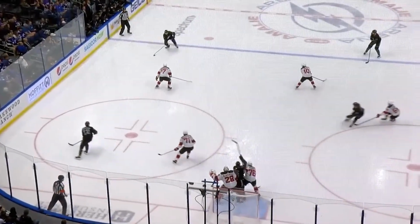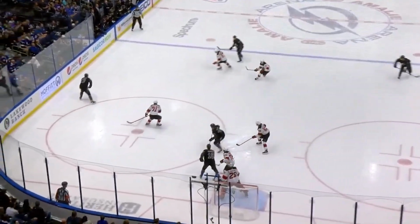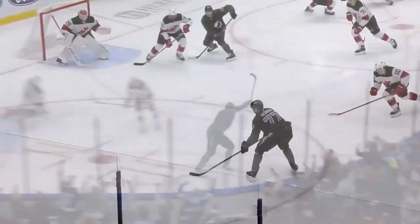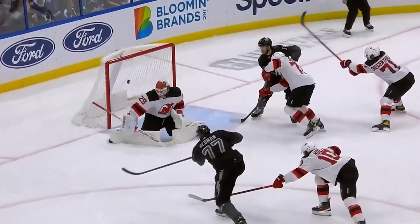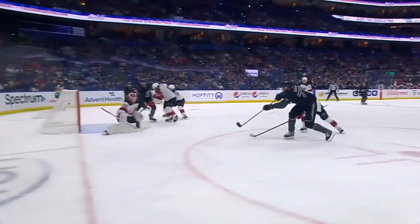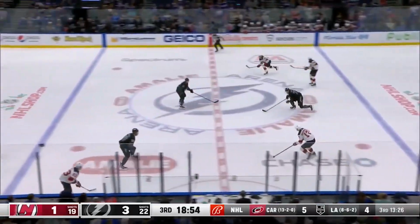But you know what? This is all about Ross Colton's line. Helping control the puck. This is the kind of stuff the Lightning were doing in the first period. Sustained attacks inside the New Jersey zone. And then Victor Hedman slipping in back door. But the seam pass, which was wide open, is a beauty. And Victor has time to control it. And it's skated out by Sharon Govich.